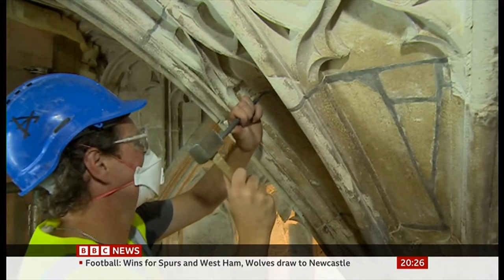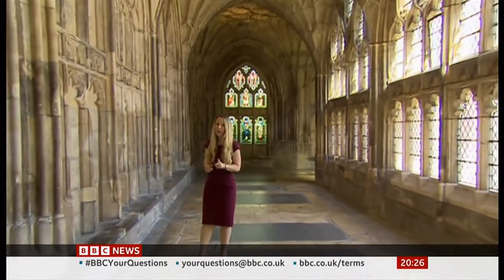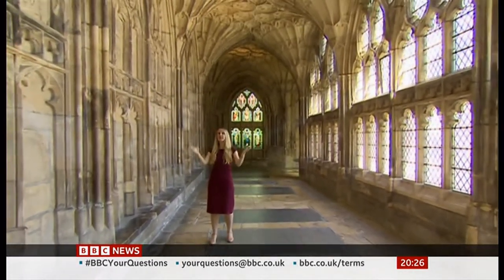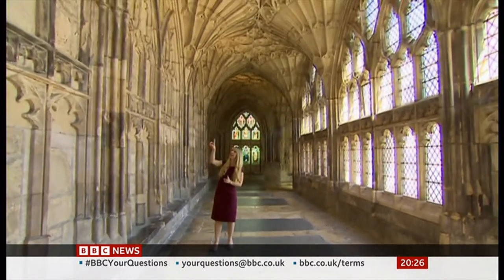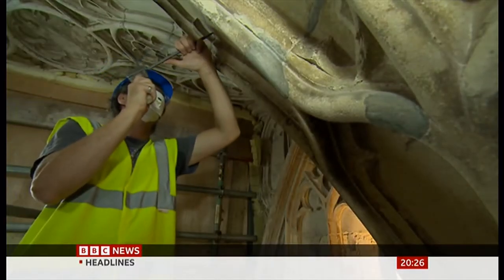The stonemasons here are going to be training a team of apprentices, and that means that their specialist skills are going to be passed on to the next generation. And it's help they're going to need. There are 40 of these bays and there are 80 of these fans to be restored. No one's really touched this since the 1950s, and it's quite possible that no one will touch it again for another 100, 200 years, so it's really exciting.